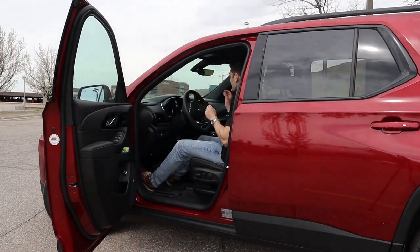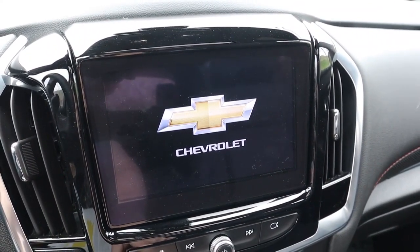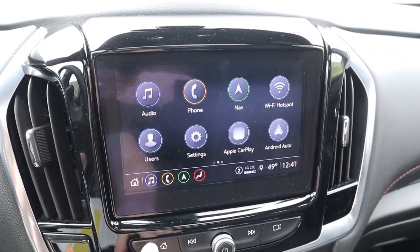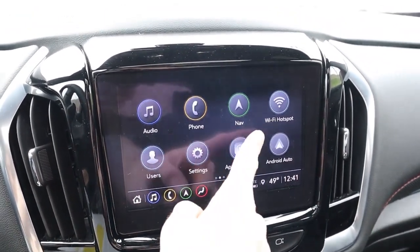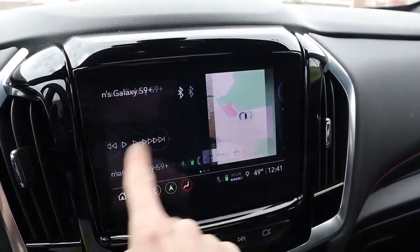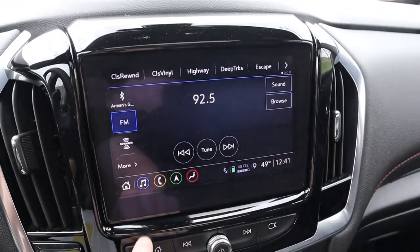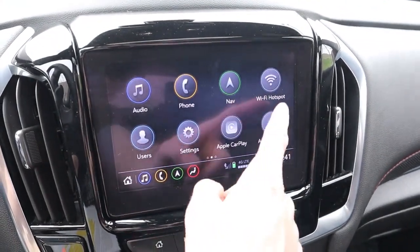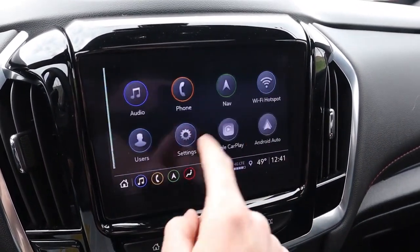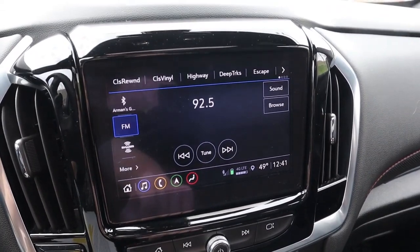Now, I want to talk about the functionality of this 8-inch touchscreen. Mine comes with the 8-inch, but the standard Traverse comes with a 7-inch, so you will have to keep that in mind if you want the larger screen size. Now, 8-inch does seem a little bit small for the year 2022 and for a vehicle of this size, but it is pretty comparable to that of the Honda Pilot or the Toyota Highlander. The only vehicles that really have the larger screen sizes are the newer entrants like the Kia Telluride and the Jeep Grand Cherokee L.